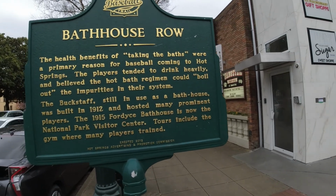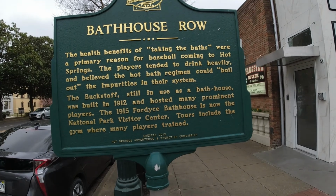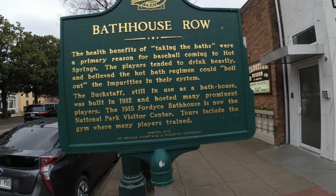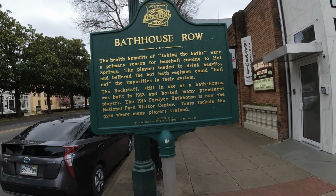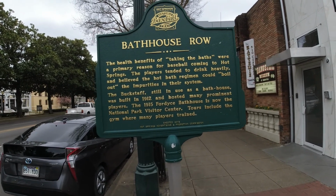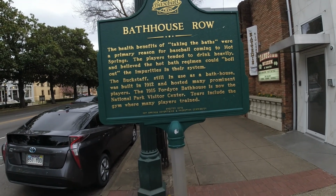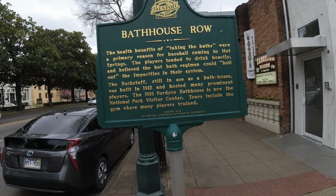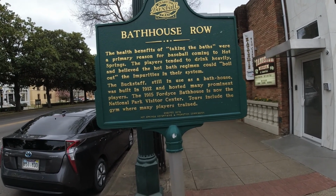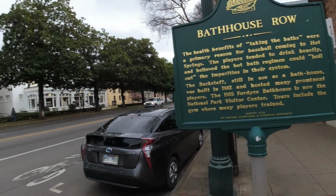Bathhouse Row. The health benefits of taking the baths were a primary reason for baseball coming to Hot Springs. The players tended to drink heavily and believed the hot bath regimen could boil out the impurities in their system. The Buckstaff, still in use as a bathhouse, was built in 1912 and hosted many prominent players. The 1915 Fordyce Bathhouse is now the National Park Visitor Center, which we're going to first. Tours include the gym where many players trained.